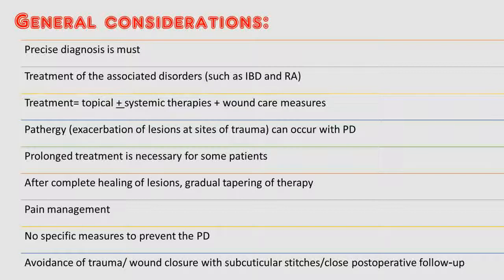8. Prevention. There are no specific measures that have been shown to prevent the initial development of pyoderma gangrenosum. 9. In patients with an existing diagnosis, avoidance of trauma may help to reduce the development of new lesions. If patients with pyoderma gangrenosum require surgery for other indications, wound closure with subcuticular stitches and close postoperative follow-up with a dermatologist is suggested.